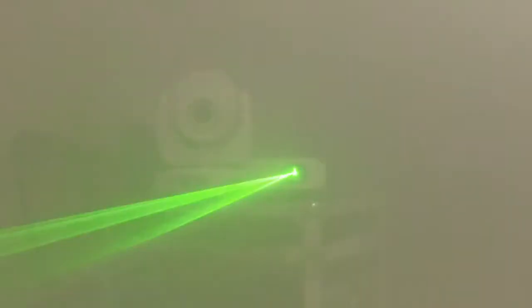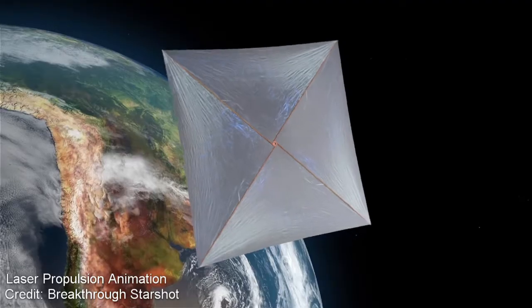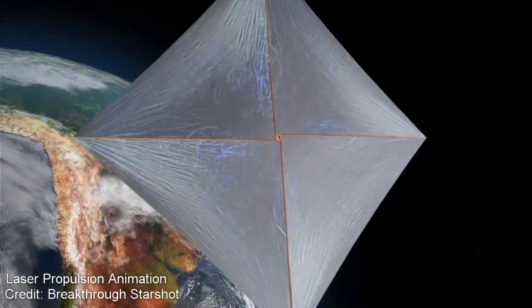The key engineering challenges behind this design are to first design a laser which can contain such high powers. It can be set up on ground and can be focused all the way into space where your spacecraft is.